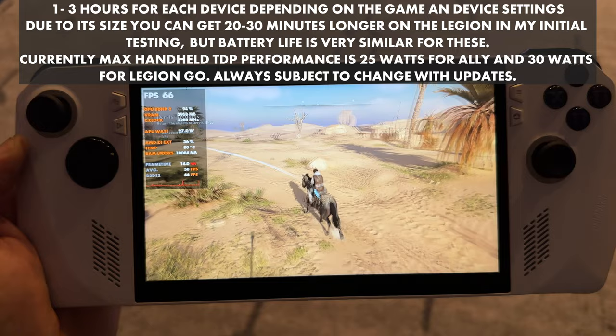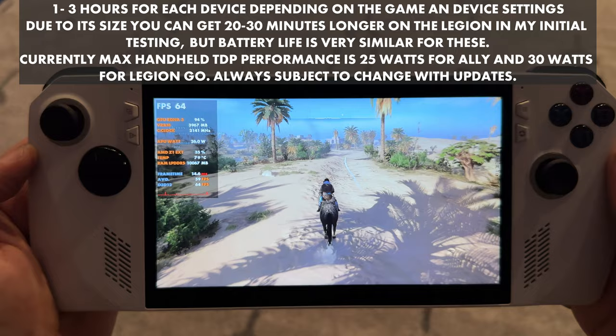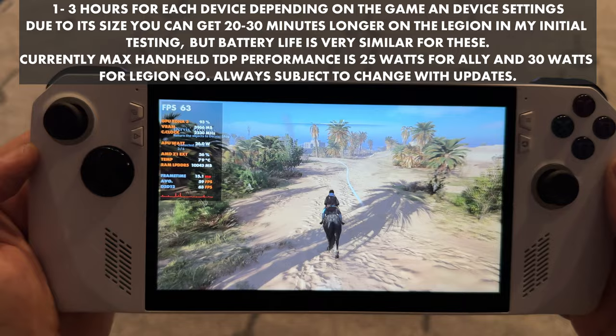That'll bring us on to some gaming performance. Battery life in general for me has been very similar for both of these devices if I'm running 20 watts and up, just due to the size of the Go screen. Even though it has a bigger battery, I don't get much more out of it than I do the Ally necessarily.